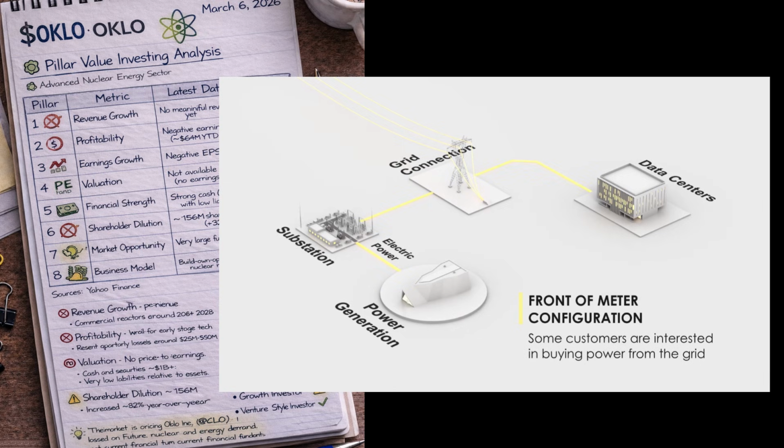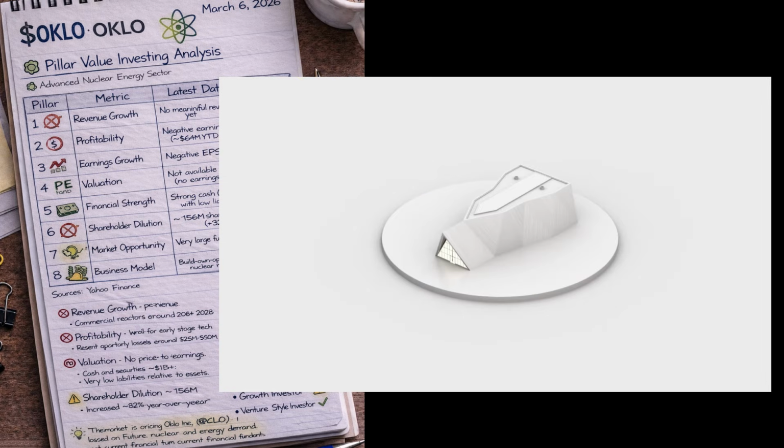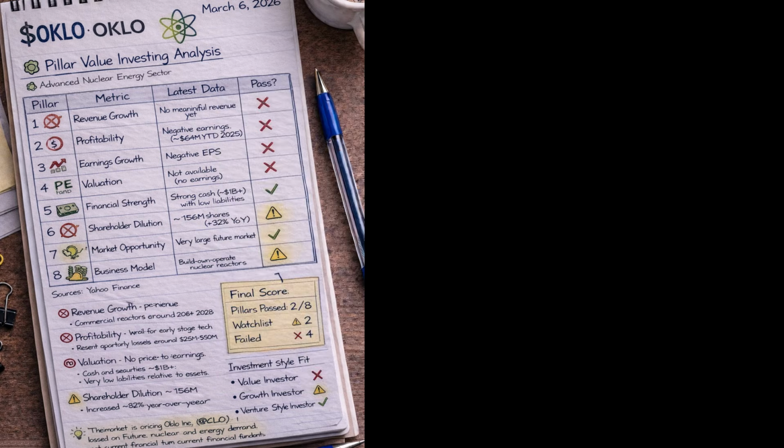But based on the 8-pillar value investing framework, Oklo currently looks more like a speculative or venture style investment rather than a traditional value investment. In other words, it is a company with big potential, but also significant risk. And that is exactly why disciplined analysis matters, especially when social media hype starts to grow.